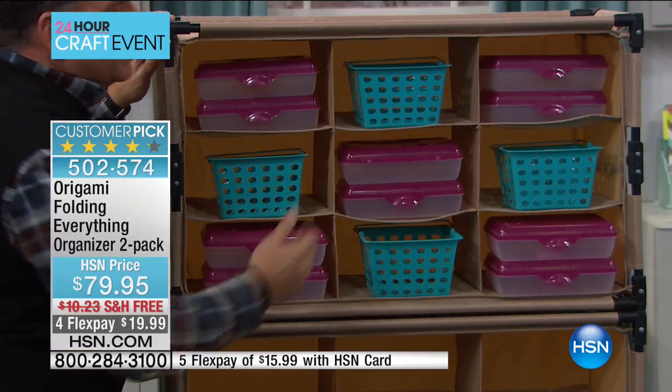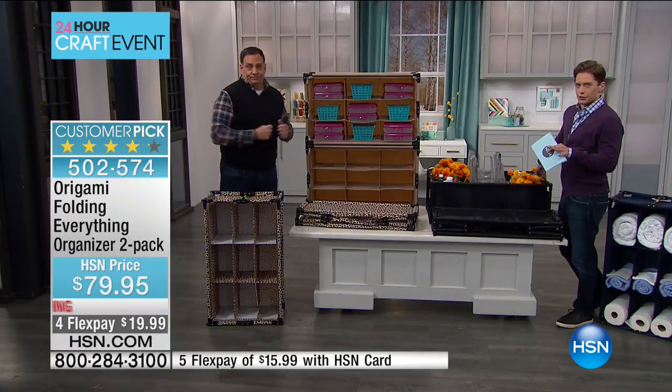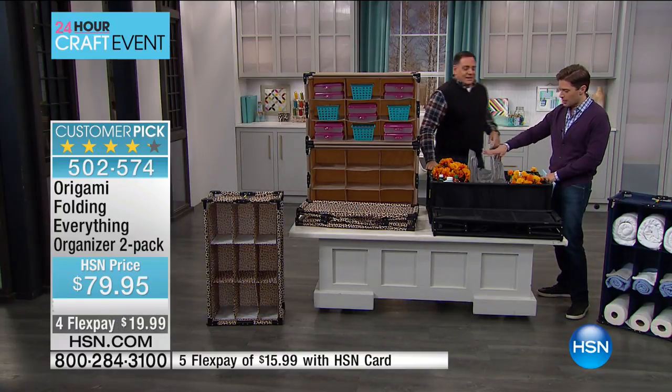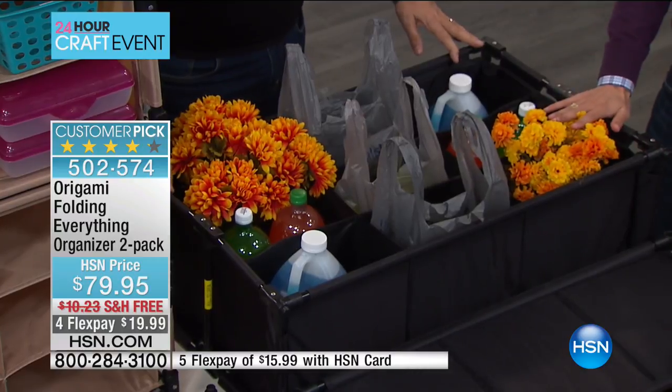This is a great way to store them, Brett. And remember, you get two. I know you don't all just live in your craft room. So one is in the closet for your shoes. One is in the trunk of your car for when you go grocery shopping, and everything stores easily. It folds down to nothing. It pops open when you need it.